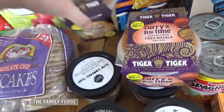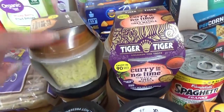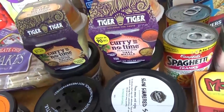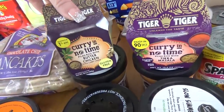And then I'm really excited to try these. These look super good. I love Indian food. These are like curry on the go kits. It comes with the curry on top or the sauce on top and rice on the bottom. And you just microwave it and put them together. This one is the tikka masala and this one is the butter chicken. And they're both gluten-free, so that's great.